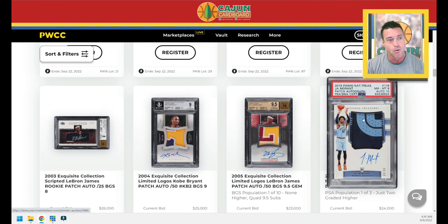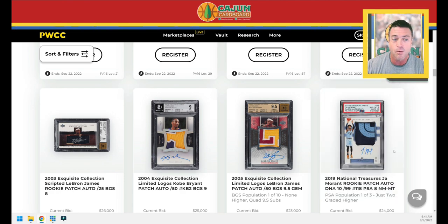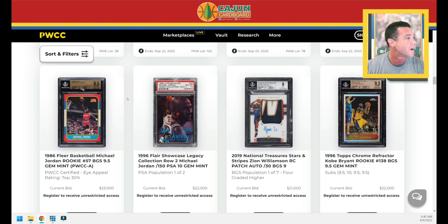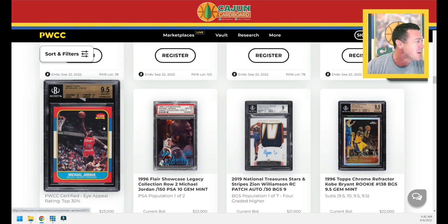And then we've got a Ja Morant here. True RPA. Yes, serial number to 99. True RPA. This one is numbered 69 out of 99. So let your mind run wild on that one, all of you deviants out there. Does 69 out of 99 mean something more to you? I don't know. I'll let that one marinate. I'm sure there'll be comments.